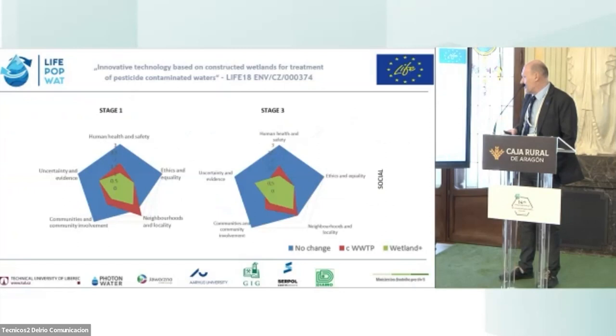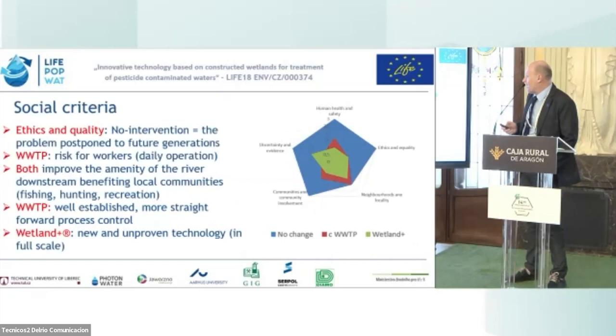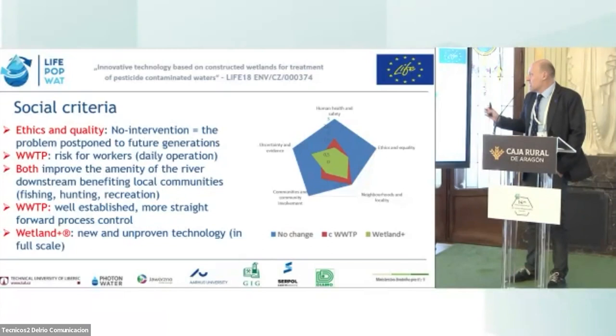If you look at the last criteria, which is social, again you see that in both cases, stage one and stage three, Wetland Plus is the smallest spot, so that is best scoring. If you look at the detail, the ethics and quality, of course no intervention is the problem, postponed to the next generation, which I already said. A classical wastewater treatment plant as a chemical factory is risky for daily operation workers, so there can be some accidents, some of these problems. Both technologies improve the amenity of the river downstream for the local community because, as I said in my first talk, there is some fishing, hunting, some recreation areas, so of course the improved quality of water will bring benefits from these actions.